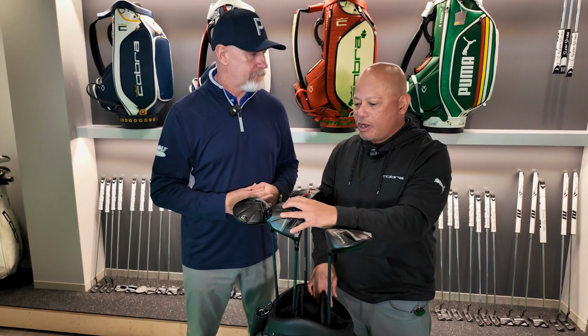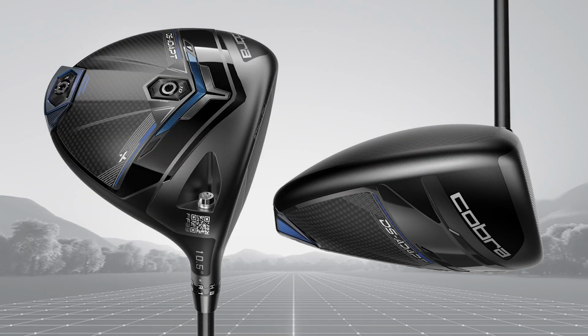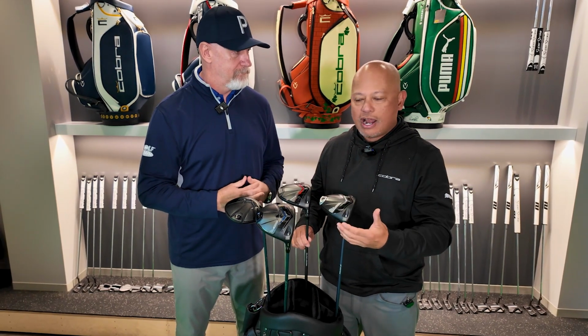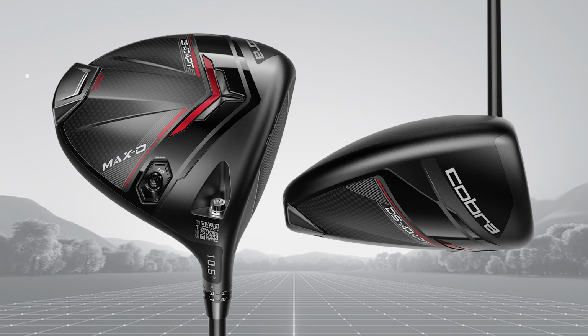We have the X model here, which is a great combination of speed and forgiveness, and our brand new 10K driver, this Max K driver here, which gives you 10,000 MOI, super stability, giving you consistency in your game. And then of course, the Max D driver. It's like having an offset driver that corrects your slice, but it's in a straight neck driver.